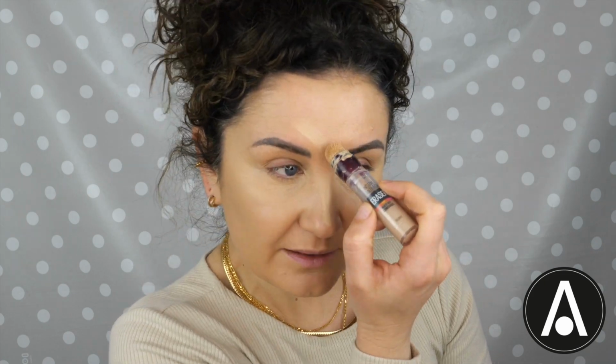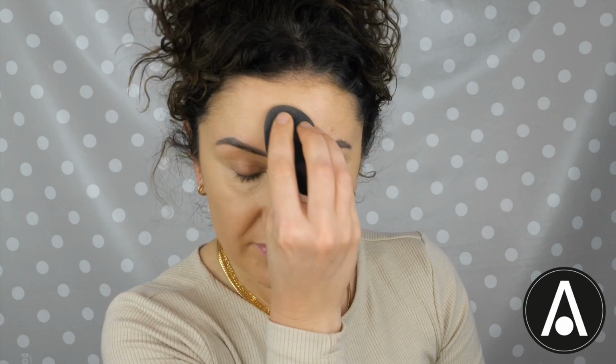Adding a little bit of light to the centre of the face actually gives the illusion of a glow, but without being glimmery or shimmery. So I actually love to run this concealer down the centre of my nose, a tiny bit up onto my forehead, not too much, and a little bit on my chin, and then again just blend that in with my beauty sponge. I just feel like it adds that luminosity without adding any glow or any shimmer. It just opens up the face, giving it that gorgeous glowy look.